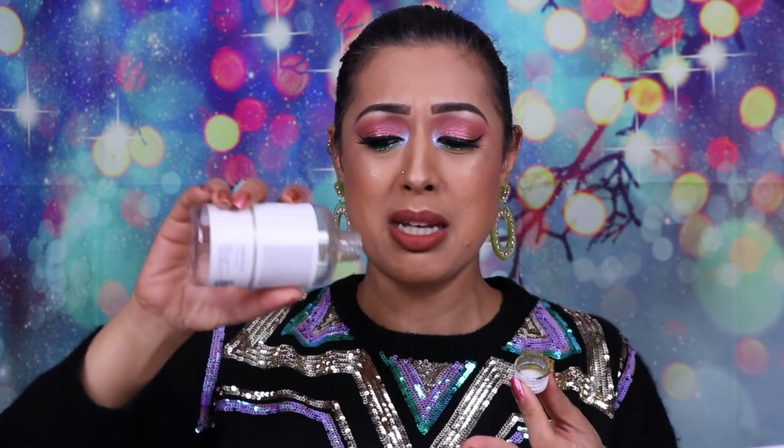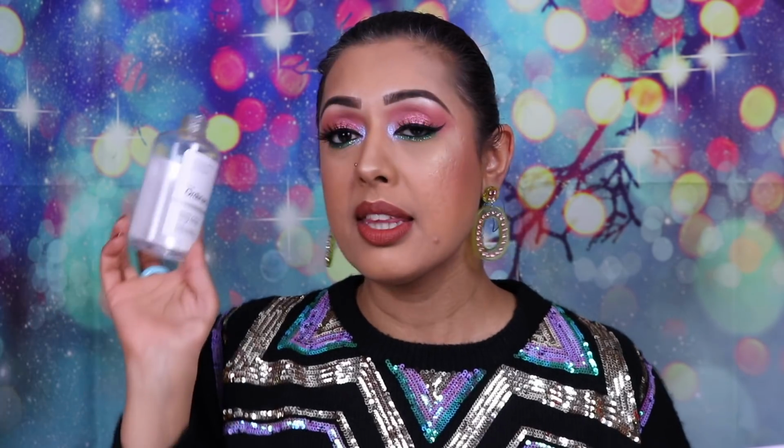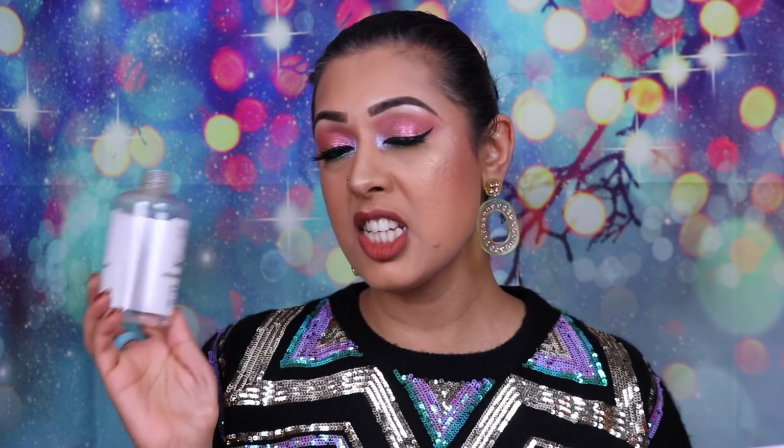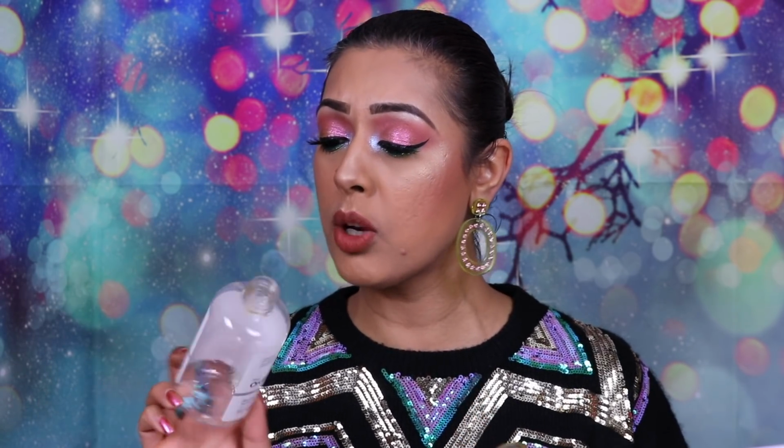That aside, which would sometimes come off on my cotton ball, I really do like this. It's the Glycolic Acid 7% toning solution. This is quite a heavy toner, and this is one that I only ever used in the evenings. It is absolutely huge. It's 240 ml.